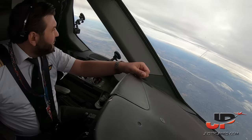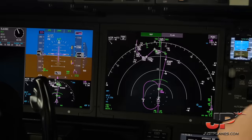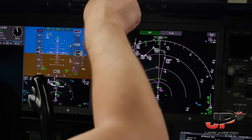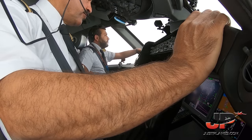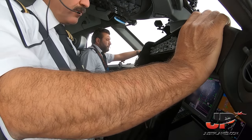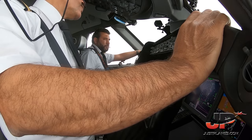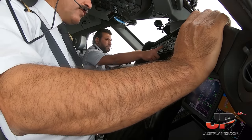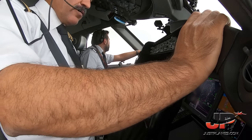Jordanian 36 Charlie, contact Heathrow 119.730, goodbye. Heathrow, Jordanian 36 Charlie, hello, Boeing 787, from you. Jordanian 36 Charlie, Heathrow, continue the Lambourne hold and report your cleared flight level.